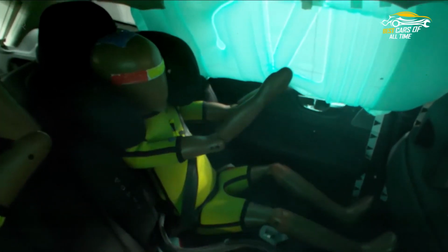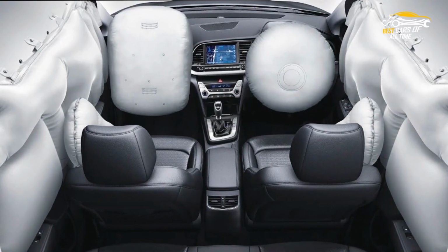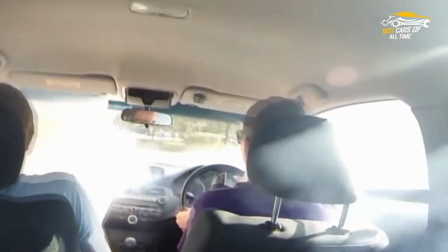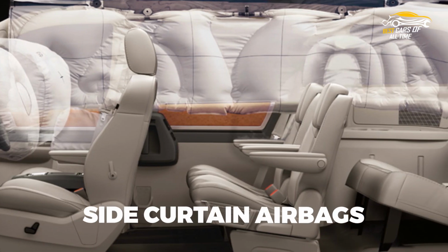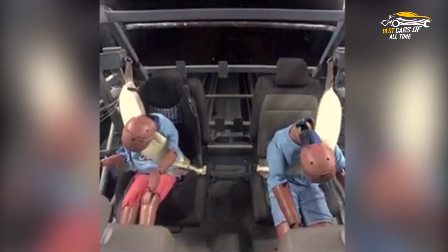Airbags for the driver and passengers will normally inflate in the event of a front-end collision. However, some vehicles have a number of supplementary airbags. You can be protected by the additional airbags in a wide range of conditions or accident types. Side curtain airbags, knee airbags, and inflatable seat belts are some of the extra airbags.